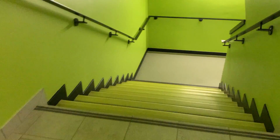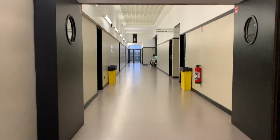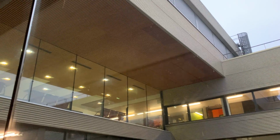Heading back down, we take the green stairwell to get to the bottom floor of the building. Most of the doors that you've seen so far lead to classrooms, and we'll show you one of those in a second. Another cool thing about this building is the outdoor courtyard in the middle with interesting sculptures and benches.